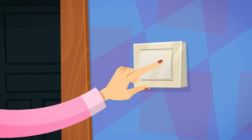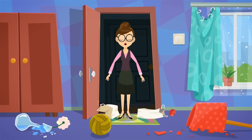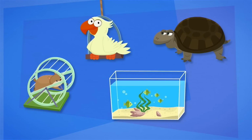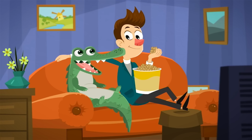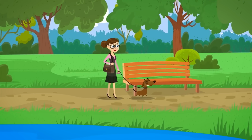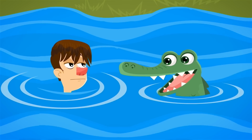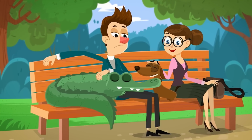People like having pets to live with them in their homes. Dogs, cats, hamsters, parrots, fish, turtles. Some folks even get crocodiles. And the bigger the animal, the more work it takes to take proper care of it. But every pet needs love and care, no matter what size it is.